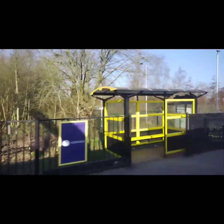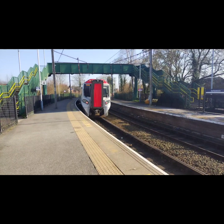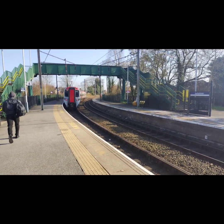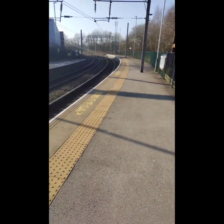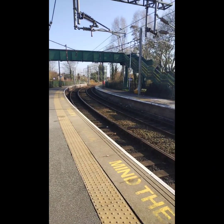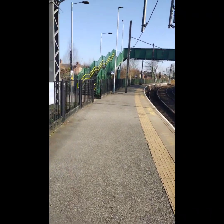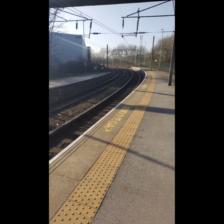We're now coming into Earlestown. Lovely ride there on the Class 197. I'll have to do a proper review of that. So this is Earlestown. As you can see, it's got a bridge separating the platforms between 4 and 5. And I made my way over to platforms 1, 2 and 3 to have a look over there.